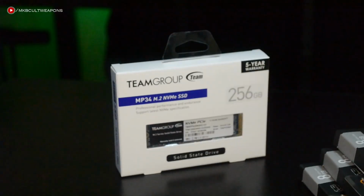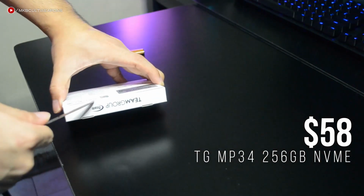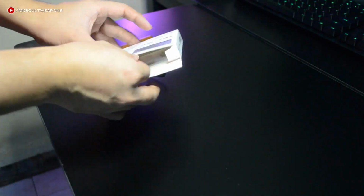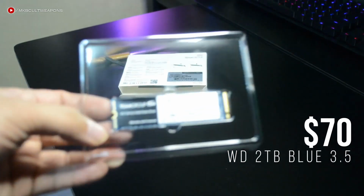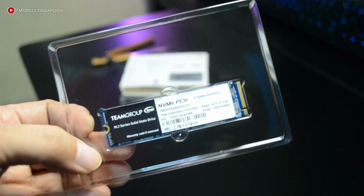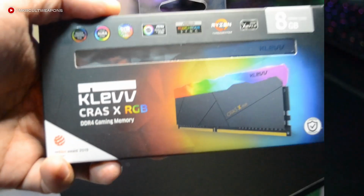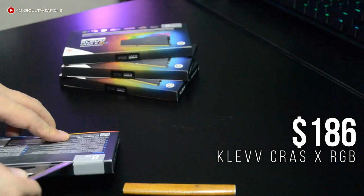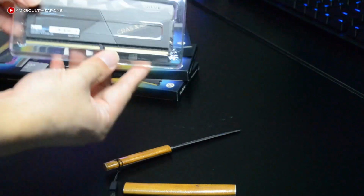For our boot drive, we chose Team Group's MP34 M.2 NVMe SSD for fast boot to Windows. There's also a 2TB hard drive included, but I forgot to bring it with me and I left it in my friend's house. I'm too lazy to drive back, so I think I'll just install that when I deliver this PC to him. For the memory, we chose Klevv Cras X RGB 4x 8GB with 3200 MHz speed.